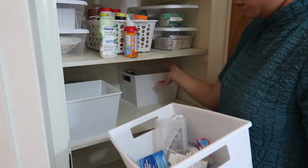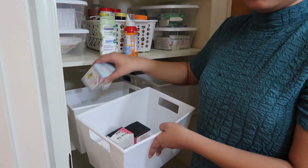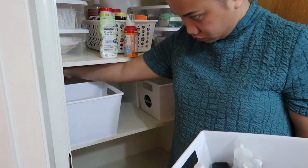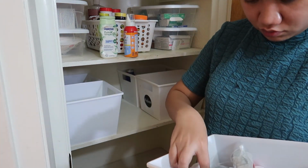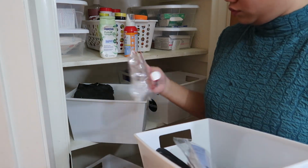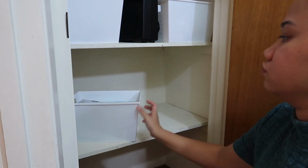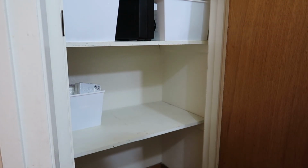You can see that I'm transferring some of the items from bin to bin. Honestly, some of the older bins are just really disgusting, and even if I clean them, they won't be as clean as they should be. So that's why I'm just using newer bins, and these older bins would probably be used in the garage.